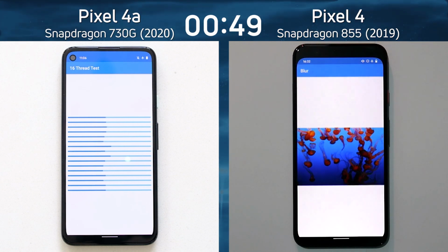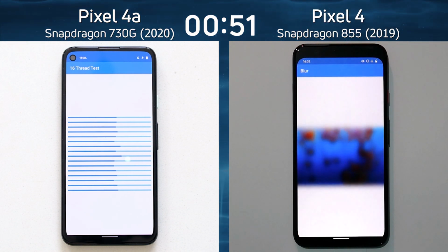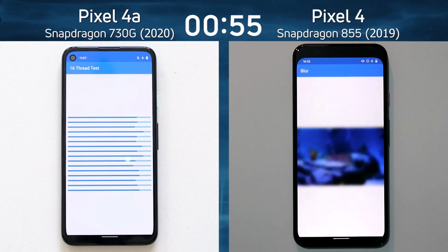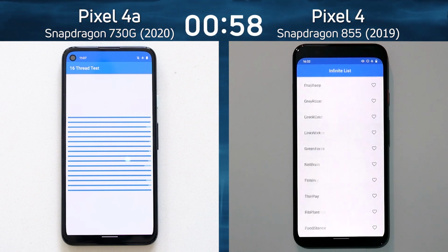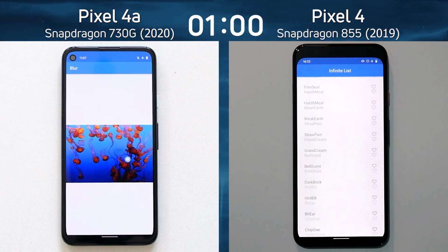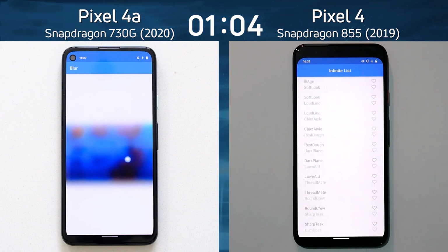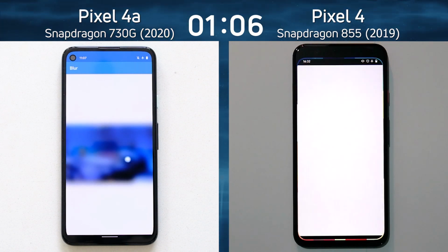There we go, into the blur test, which of course is the beginning of the mixed CPU GPU part of this test, while the Pixel 4a is still in the 16-thread test. Let's see how quickly it can finish that, but already the inertia scrolling is now on the right-hand side as the left-hand side gets the blur test. So definitely a lead by the Pixel 4, but the question is by how much.